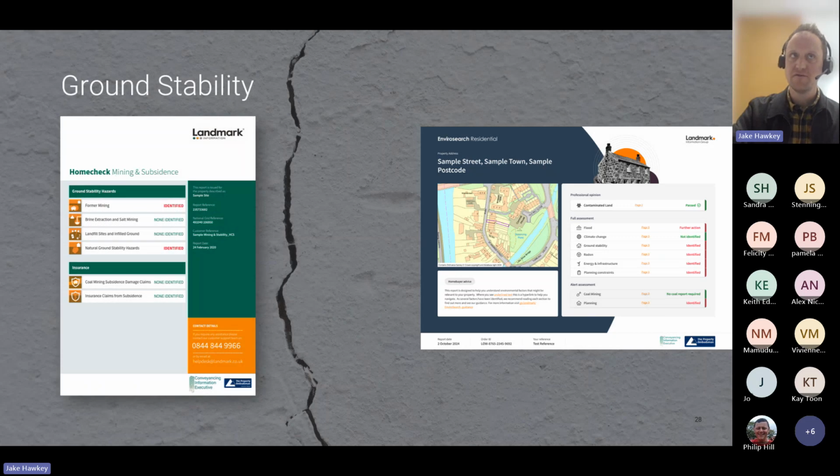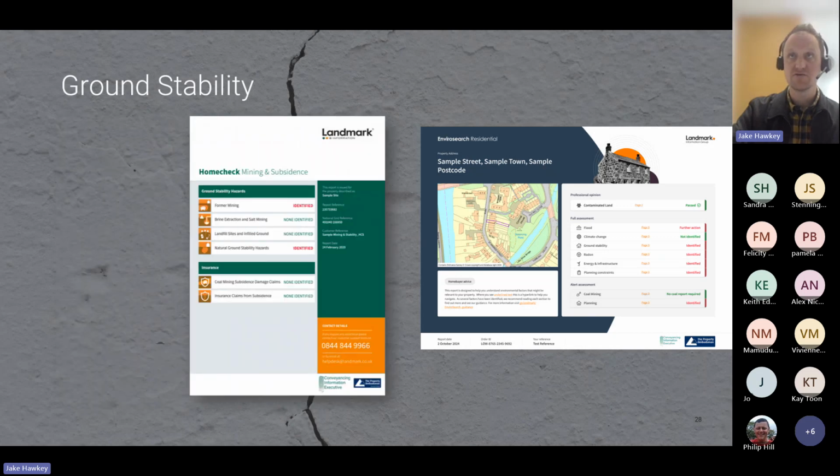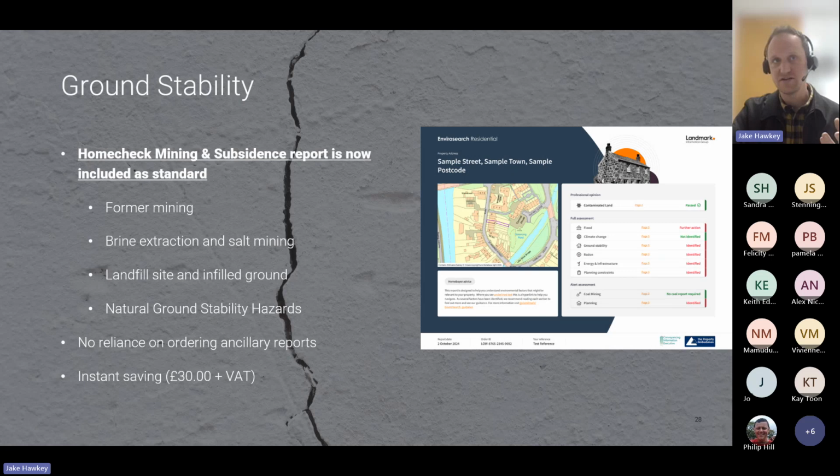We've also got in EnviroSearch that Home Check Mining and Subsidence Report included as standard. So I don't really need to dwell on this because this is exactly the same as what we were talking about with our Home Check report. Expect to see the same change in EnviroSearch. You're getting that full assessment, removing that requirement to order any ancillary report.